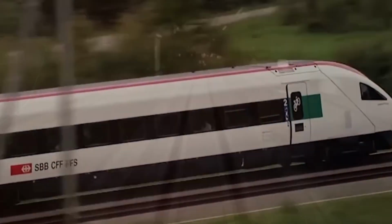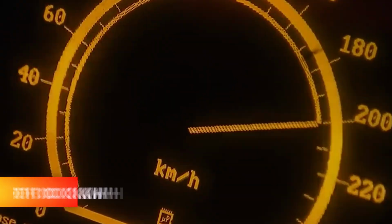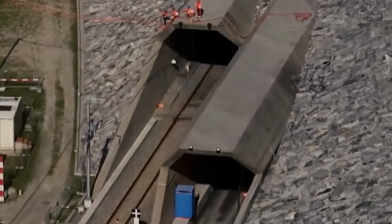Now onto the speed limit. Drivers can cruise at a maximum of 100 kilometers an hour. While that might sound tame, Swiss drivers know way better than to mess with precision-engineered speed limits. Not to sound like a parent, but that's definitely one thing to learn from them for sure.